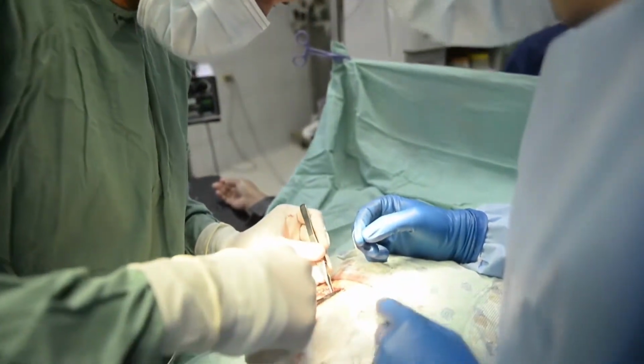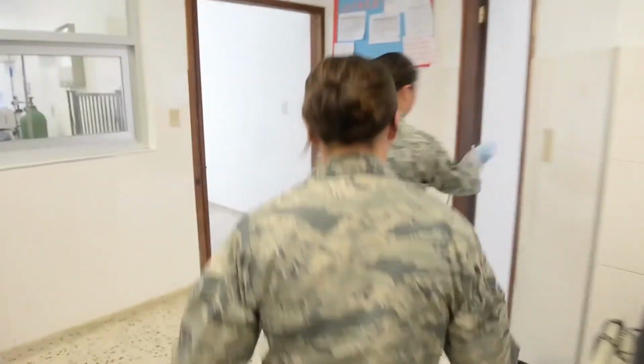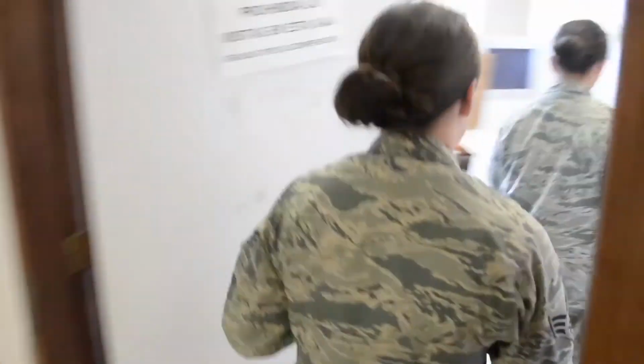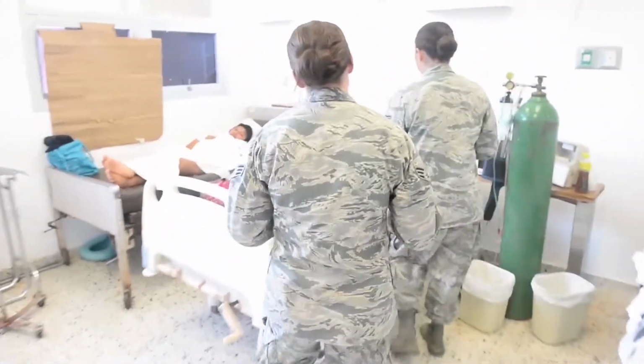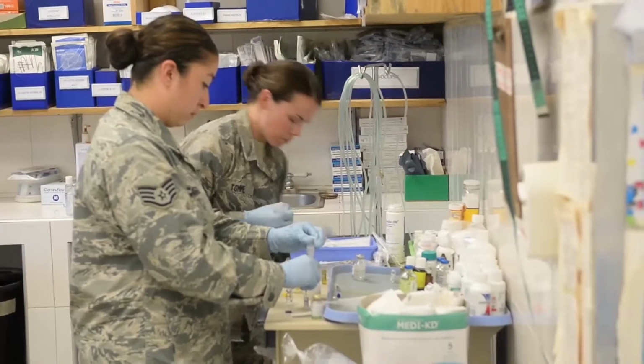So I'll run you through a typical patient case if we had somebody injured at a job site. We have IDMTs there, which are individual duty medical technicians. There's EMTs. We also have paramedics that will stabilize the patient. They'll contact myself either at our primary site or at the hospital if I'm working in the ER, and they'll transport that patient back to the hospital.